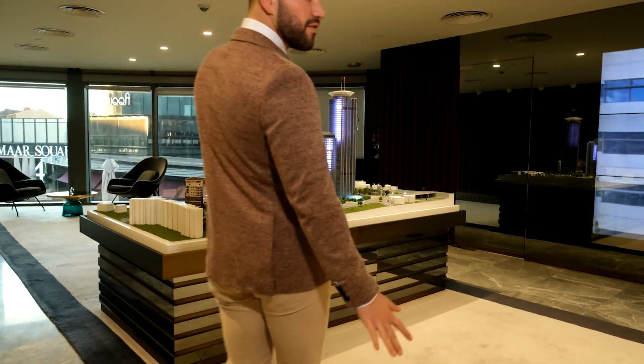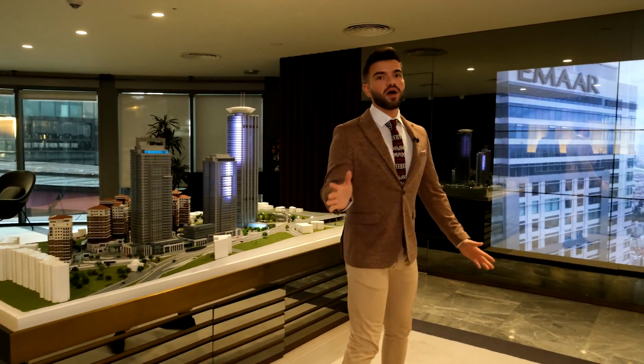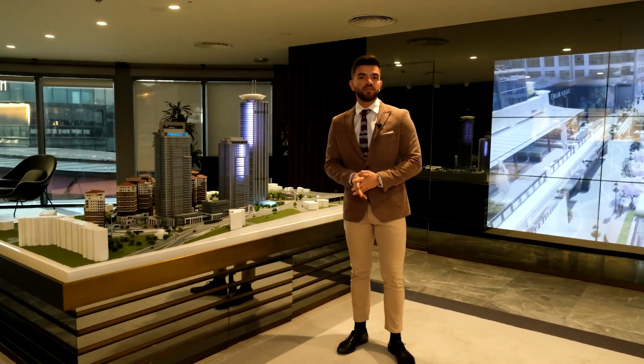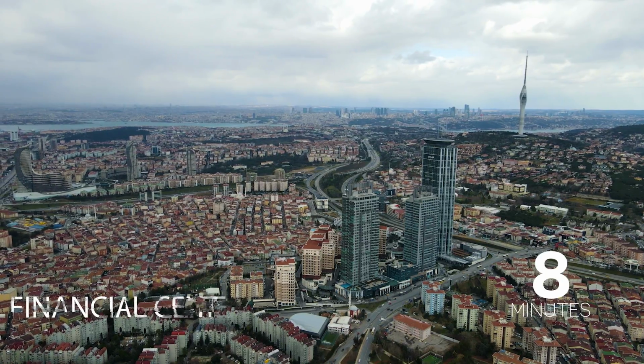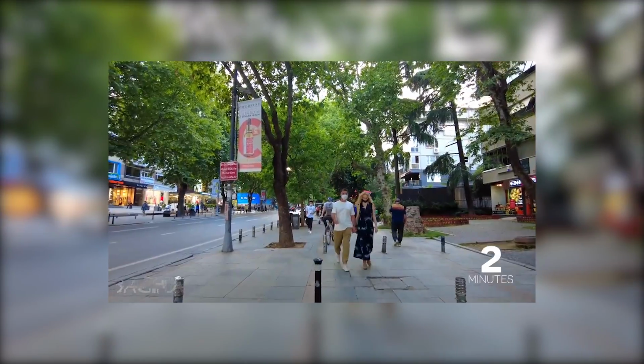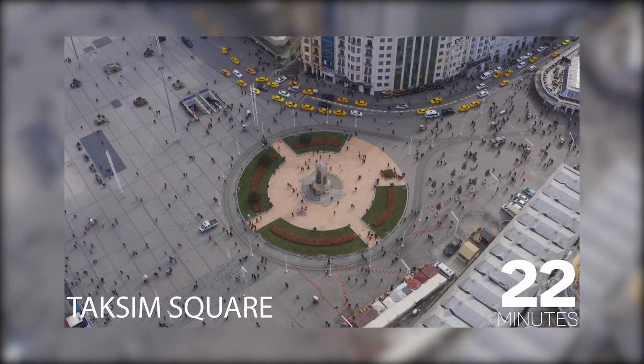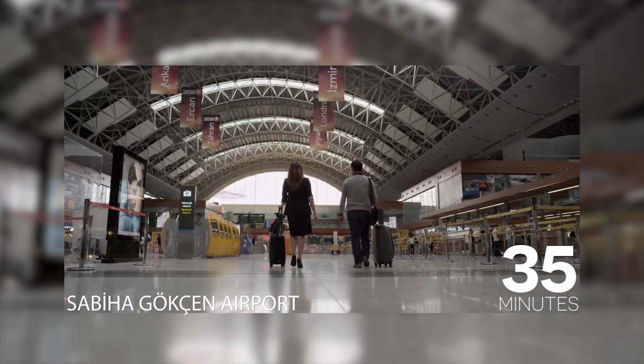Now let me give you a little information about this project. This iconic project, located on the Anatolian side of Istanbul, is 10 minutes away from the financial center, 50 minutes away from the Baghdad Street, 30 minutes away from Taksim Square, and 35 minutes away from Sabiha Gokcen Airport. There are 4 different types of residences that are part of the shopping mall, and they're all directly connected to it.